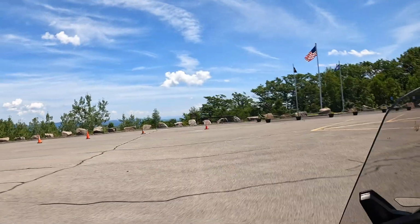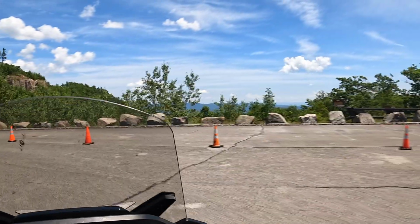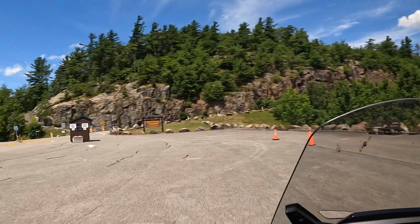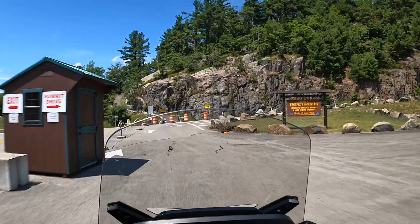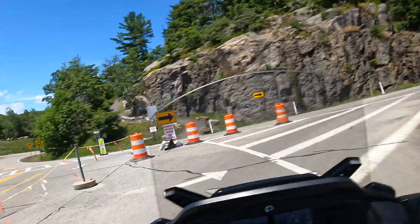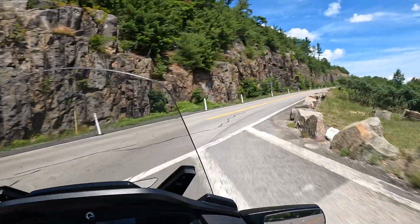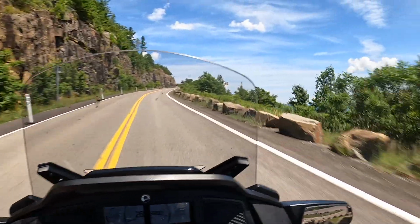But anyway, when you put the ball on the hill, or if you pour a bottle of water on the hill, it would roll uphill. Well, the terrain on the side of the road just made it really look like it was going uphill when it was really going downhill, if that makes any sense.